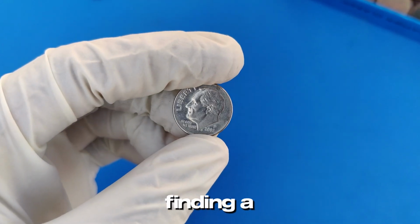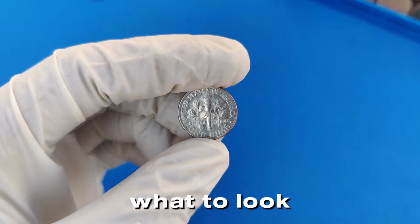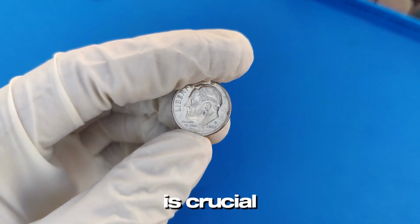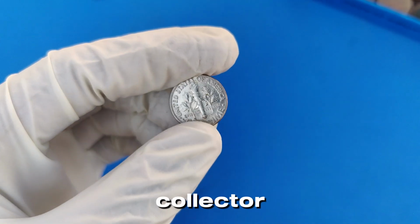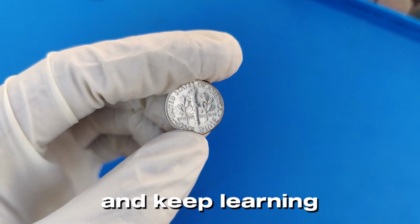Remember, the key to finding a rare and valuable coin is knowledge. Understanding what to look for, how to identify errors, and how to assess a coin's condition is crucial to becoming a successful collector or investor. So, keep your eyes peeled and keep learning.